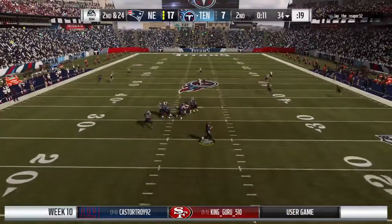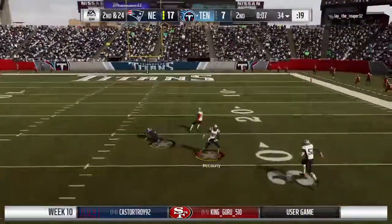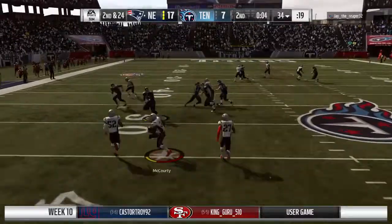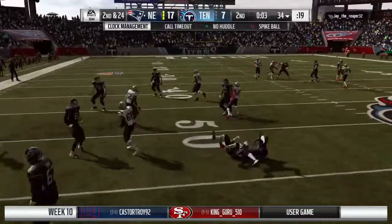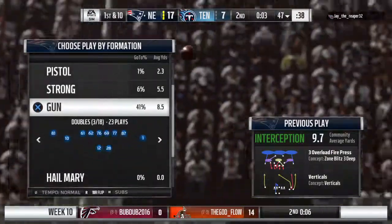Working out of the gun, Mariota. Eluding the pressure right. Now he's going to throw it back. And now here is another interception. Devin McCourty picks it off. And his guys have got it back at the closing stages of the first half.